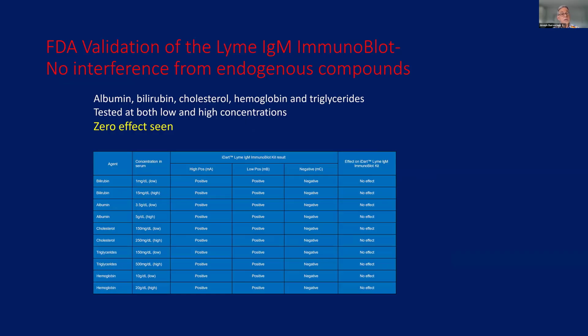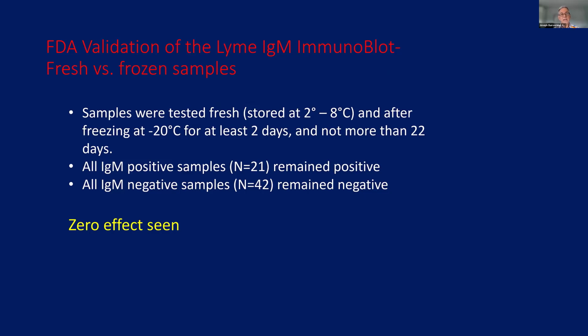With the IgM, there's no interference from endogenous compounds in the blood. They mixed in low and high doses of albumin, bilirubin, cholesterol, hemoglobin, triglycerides. No effect, 0 effect is seen on the results by doing all this. Then finally they did, all right, let's do a fresh sample versus frozen samples kept for 2 or 3 weeks. No effect at all, 0 effect whether it's fresh or frozen.